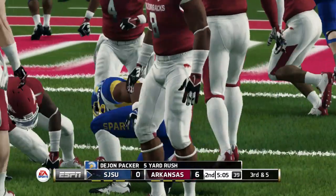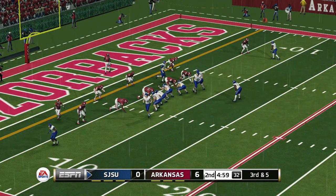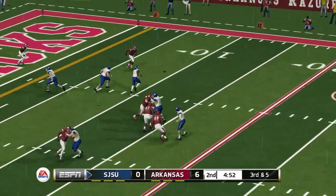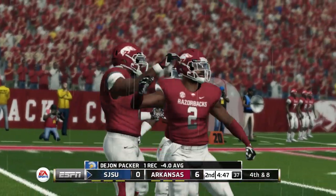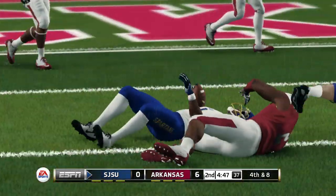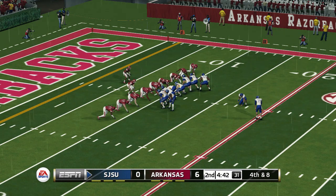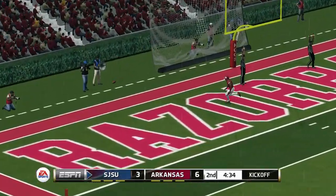Tackle outside after a nice pickup. Makes the catch and the defense is all over him. They bring him down for a loss. They lose 3 yards there. Really, they just had nowhere to go after the catch. It's fourth down. This one should be makeable. He gets it up, and it's through the uprights.